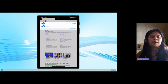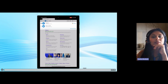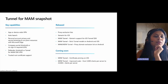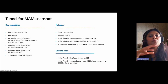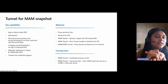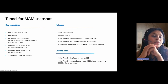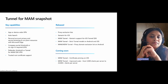Okay, perfect. So like I mentioned, you have the profile options within the Edge itself, right? So let's go over a couple of key capabilities. You have an auto launch for these. You have app or device-wide VPN that you can set. You can decide whether you want just a VPN for Edge, for example, or for the whole device as well. There's both options there. Now there's support for iOS and Android devices as well for the tunnel. You also have support for the trusted root certificate as well.